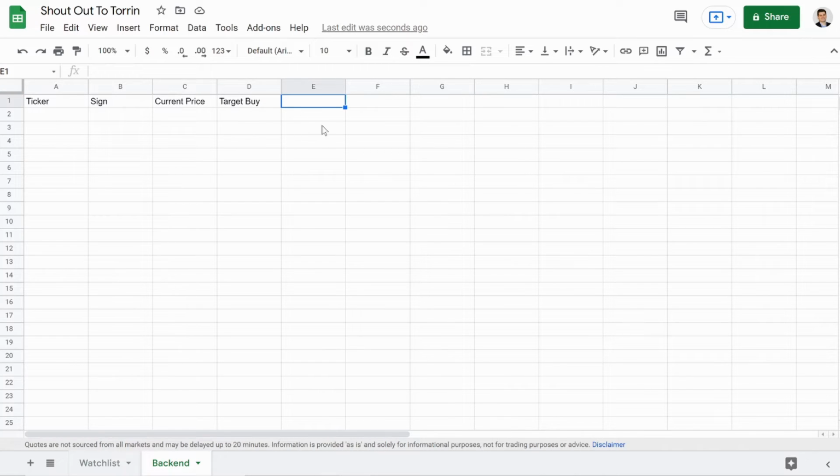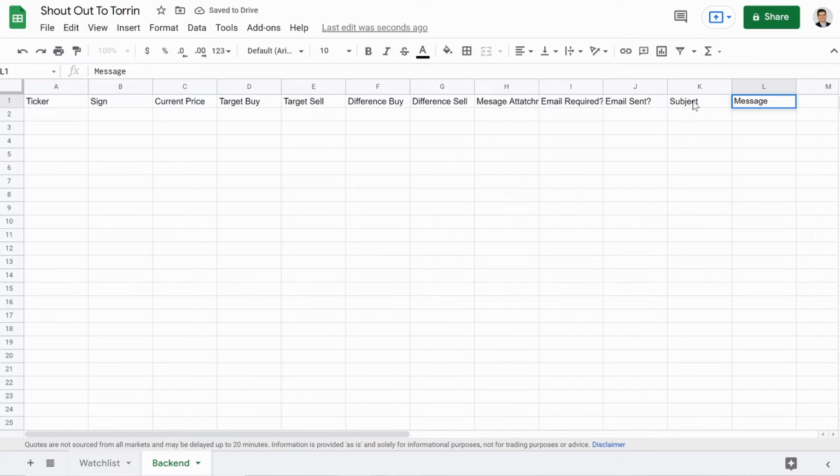So make sure this is exactly the same, or the code that we're going to be creating soon may not work properly. This is going to be target cell. This is going to be difference buy. This will be difference cell. This will be message attachment. This one will be email required. This one will be email sent with a question mark. And then we will have subject and message.